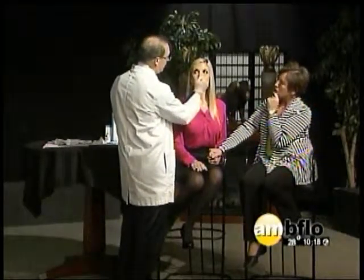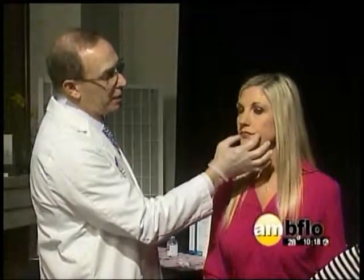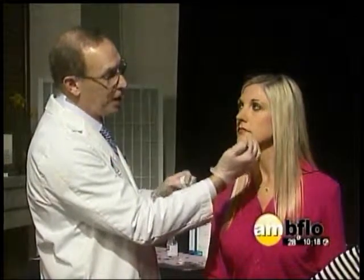I think she needs it, but we do. Filler certainly in the valleys here. We could connect the marionette lines around the corners of the mouth if they're turned down, and she doesn't have a problem with that. And one of the things that we do on older individuals, as they start to develop the jowl, now keep in mind, we're not really fixing the problem, we're sort of camouflaging it.